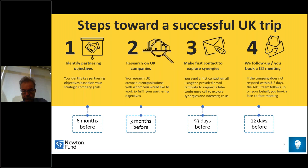The second stage is really where we are at now. You need to research UK companies. You need to find out who out there might be interesting for you to meet. And I think many of you have created long lists or at least some sizable lists of companies that you'd like to meet and have provided them to the Tekiu team. So once again, that's good.